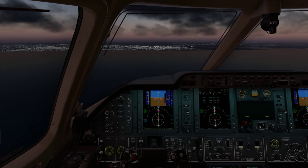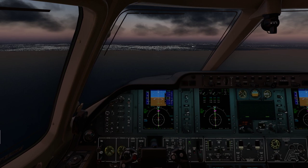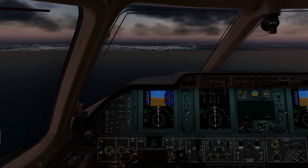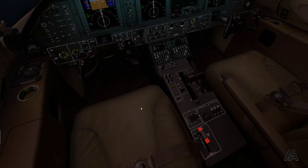Man, I always butter in this thing. It's just the rollout that's hard. Make sure lift dump is unlocked.